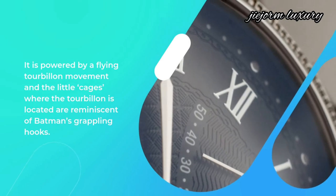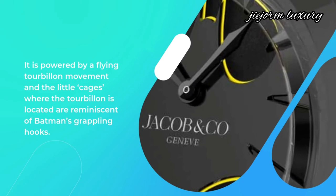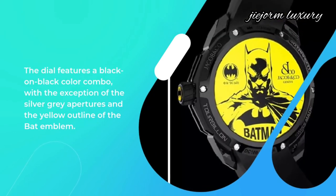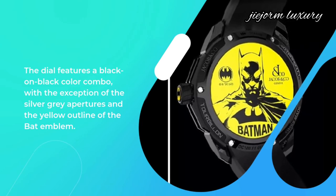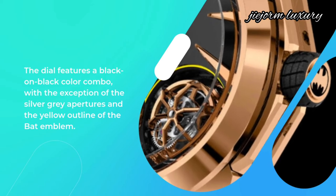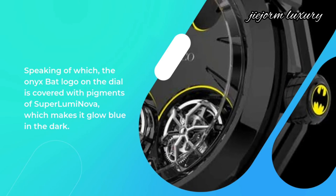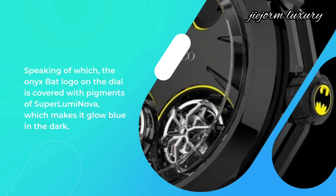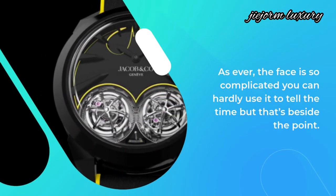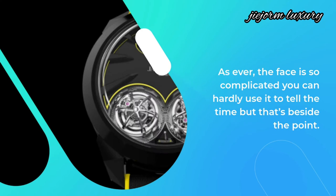It is powered by a flying tourbillon movement, and the little cages where the tourbillon is located are reminiscent of Batman's grappling hooks. The dial features a black-on-black color combo, with the exception of the silver-gray apertures and the yellow outline of the bat emblem. Speaking of which, the Onyx Bat logo on the dial is covered with pigments of Super-LumiNova, which makes it glow blue in the dark. As ever, the face is so complicated you can hardly use it to tell the time, but that's beside the point.